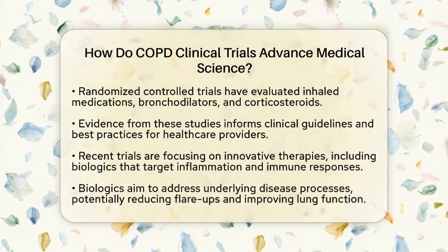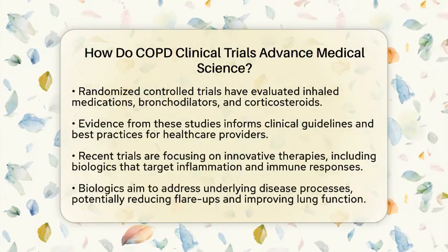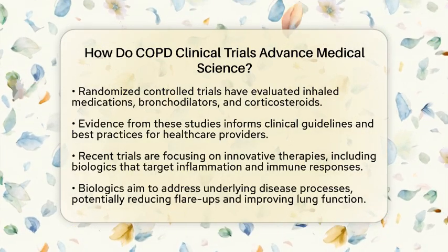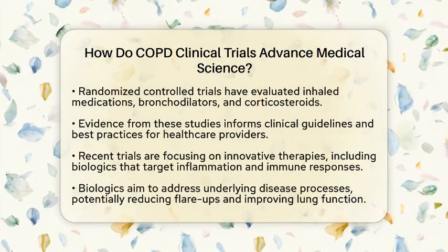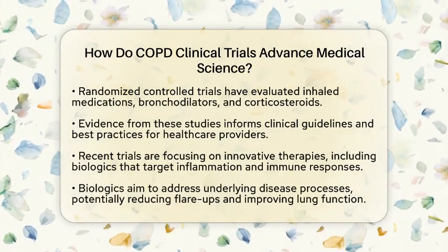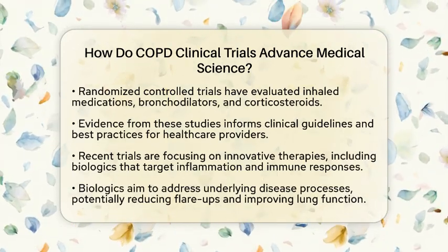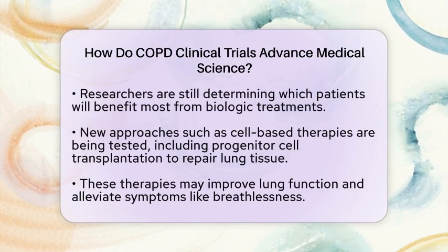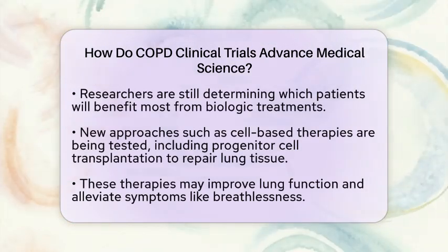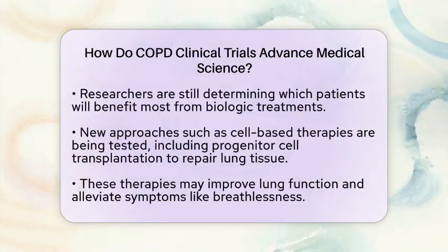Recent trials have shifted focus towards innovative therapies, including biologics. These are drugs that target specific molecules involved in inflammation and immune responses related to chronic obstructive pulmonary disease. By addressing the underlying disease processes rather than just alleviating symptoms, these biologics show promise in reducing flare-ups and improving lung function. However, researchers are still working to identify which patients will benefit the most from these treatments.